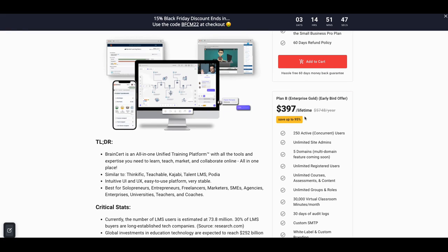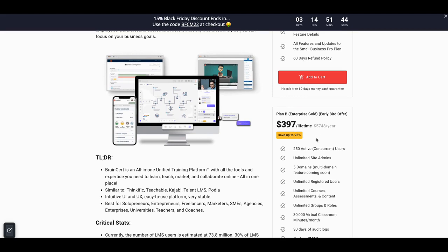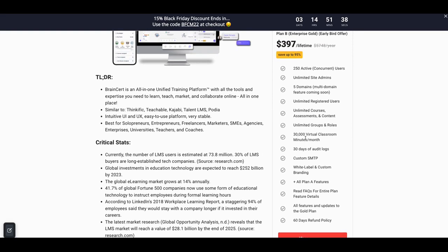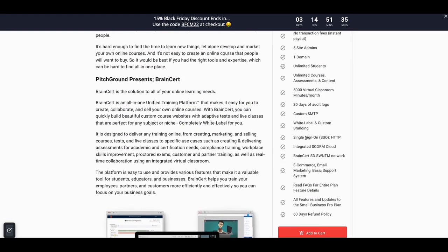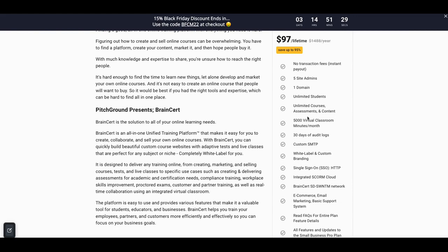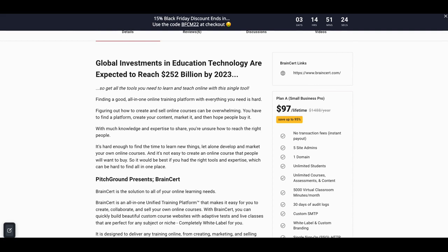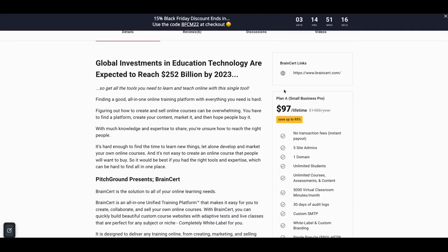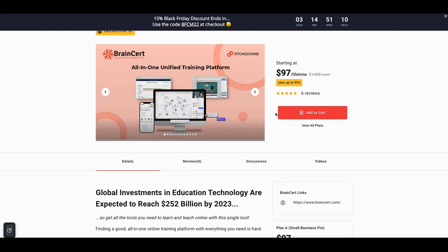So again, that's a $397 setup there, and it's a lifetime deal. You still got your custom SMTP, 30,000 hours, and so on and so forth, right? They have a secure network, definitely when it comes to running your classrooms and things of that nature. So again, you're going to get 5 site admins, but 1 domain here. If I was to compare these two apples to apples, I would only look at what I would get here at the license tier 1 here on Appsumo, or the plan A here. And I have a link for both of them, and that you can find below.